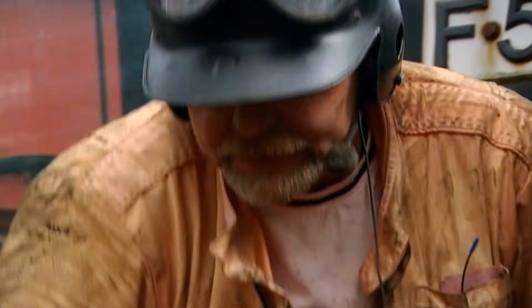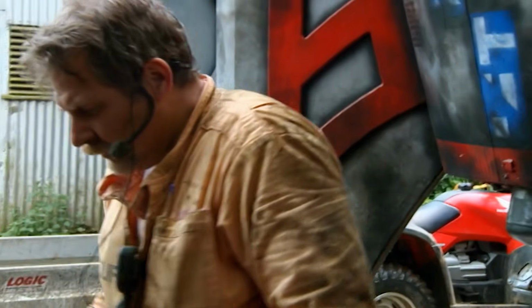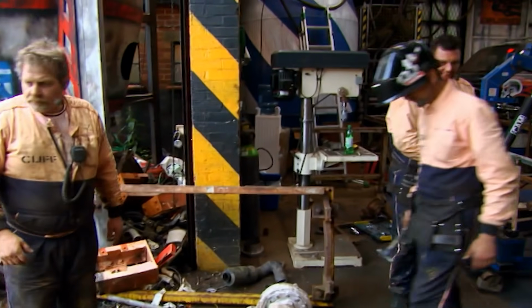I'm getting too old for this, you know. Cliff may be creaking, but they've got the all-important transfer box free and back to the build bay. Come on then, let's get going. Because time's ticking away.